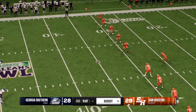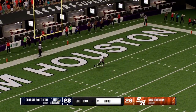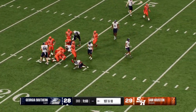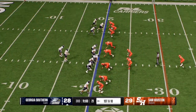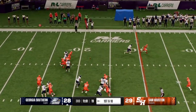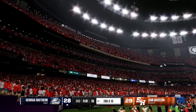About to kick it away after scoring the touchdown. From a couple of yards deep, he'll bring it out. He was hoping for something a little more dynamic, but they get him on the ground at the 20. Georgia Southern has it back, ready to go to work on offense. Tip ball, put it up for grabs, and I thought he had it, but somehow it slithered through his fingers.